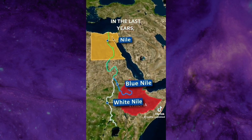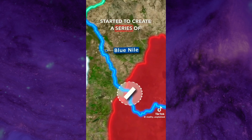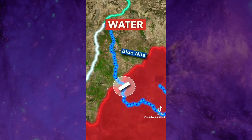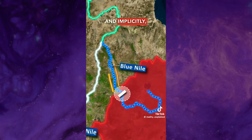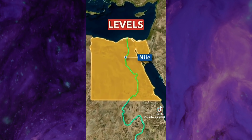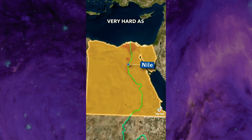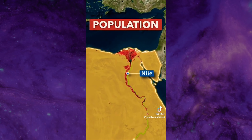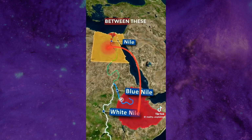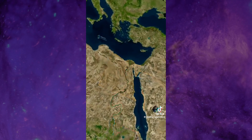In the last years, Ethiopia started to create a series of dams on the Blue Nile, which means Ethiopia will be able to control the water flow of the Blue Nile, and implicitly, the water flow which will reach Egypt. A shrinking of the water levels will hit Egypt very hard, as more than 95% of Egypt's population lives along the Nile. This is the reason why a conflict between these two countries may start in the future.